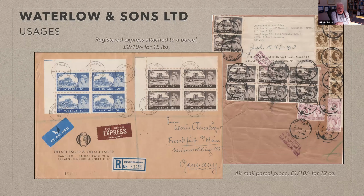Some other examples, a registered express envelope which was adhered to a parcel. I think that probably went with some philatelic purchases from a Robbie Lowe auction in Bournemouth in 1956, but can't prove it. The addressee were stamp dealers in Germany. The piece on the right, another airmail parcel piece, £1, 10 shillings for 12 ounces. That's from the Royal Aeronautical Society in London, picked for interest really.